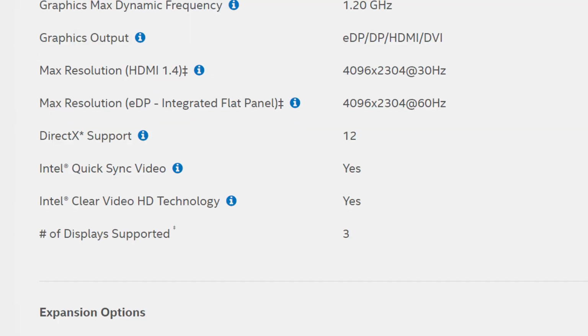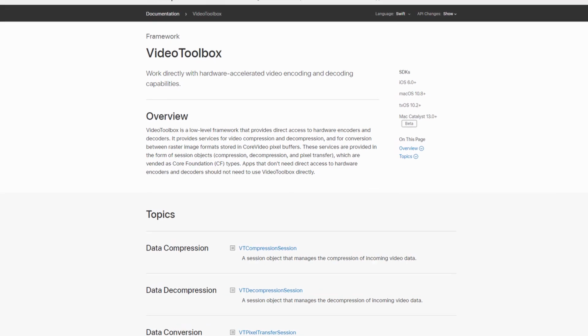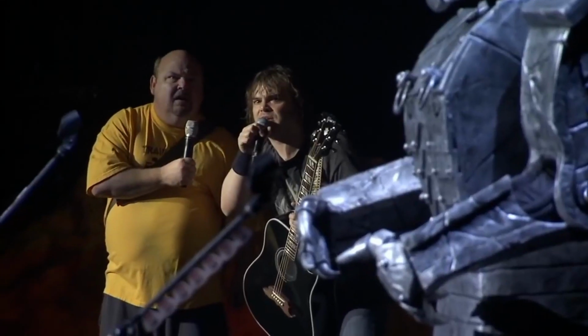Okay, the MacBook and Premiere. So Premiere's improved performance with Mac OS really has to do with 3 things. So 1, Intel QuickSync. Number 2, Mac OS Video Toolbox APIs. And number 3, The Metal!